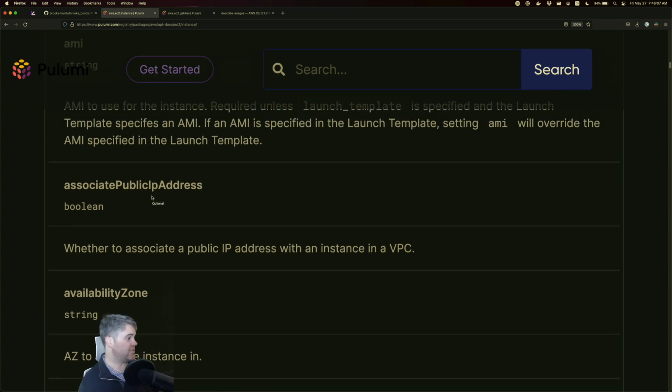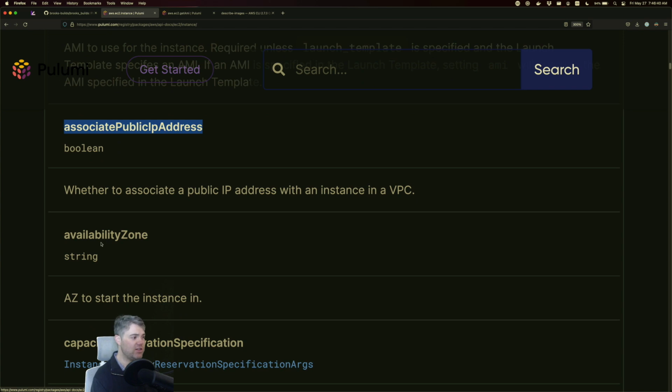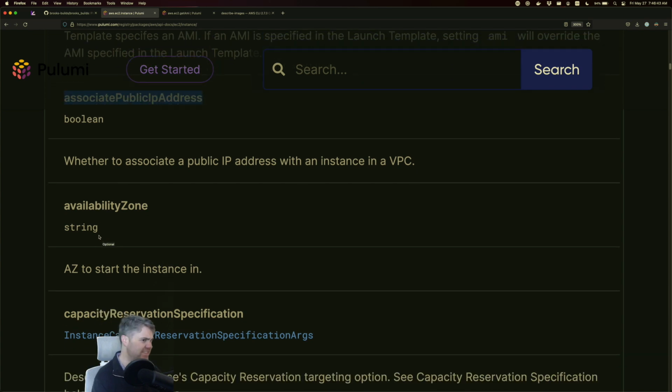Associate a public IP address. So I don't want to give this EC2 instance a public IP address. Even though it's going to be on a public subnet, that doesn't mean I have to give it a public IP address. The idea is that the load balancer is going to reach into it for that. So I don't need that. I might want to do it for testing purposes initially. This doesn't tell me what it's going to be, so I can also just create this and see what it was. What I want to do is make sure that the free tier stuff is all set for me, because I don't want to pay. I don't want this to launch some really large instance because Pulumi decided, hey, that's probably what you want by default, right?